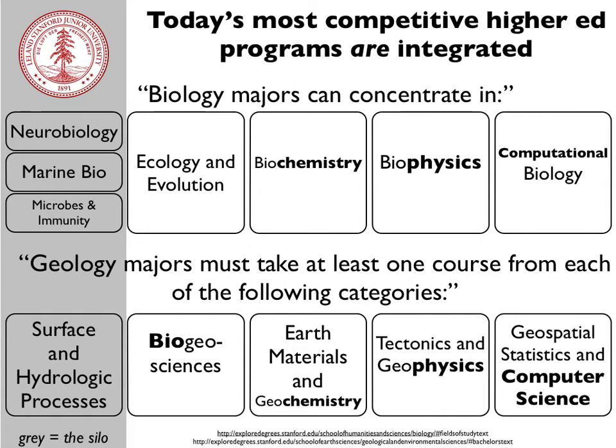strongly integrated program. So I looked through the catalog of Stanford University, and biology majors can choose one of several concentrations shown here. And there's some classics like neurobiology and marine biology, studying microbes and immunity, things that are really life science rich topics. But all of the other concentrations are interdisciplinary and integrated. So the ecology and evolution category, very strong earth science ties. There's biochemistry, biophysics, and even computational biology.